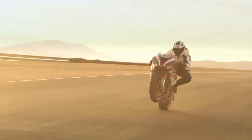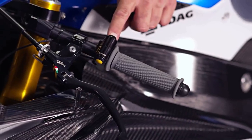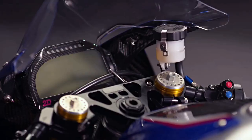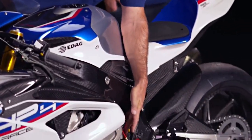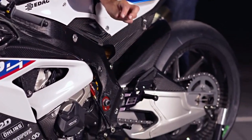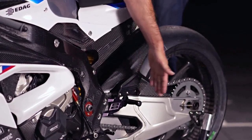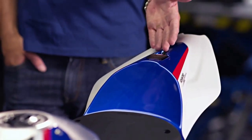That was the plan when we built the HP4 Race, to build the best race bike for our customer and our racer. That was the goal. Sepp, thank you very much for your time and information. It was a pleasure. The BMW HP4 Race is a complete superbike and it's available to you. In my experience, the HP4 Race was absolutely everything I expect out of a superbike and a bit more as well. Now we do know everything about the HP4 Race.